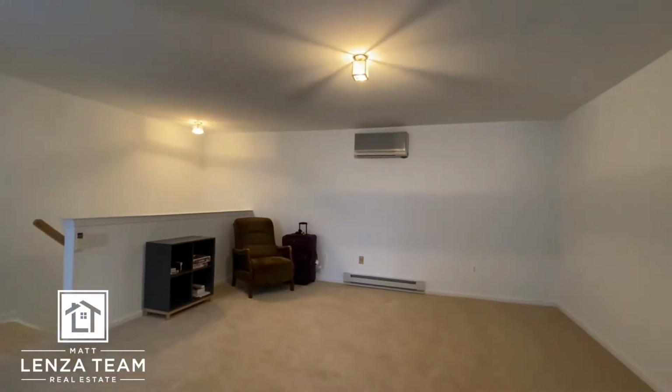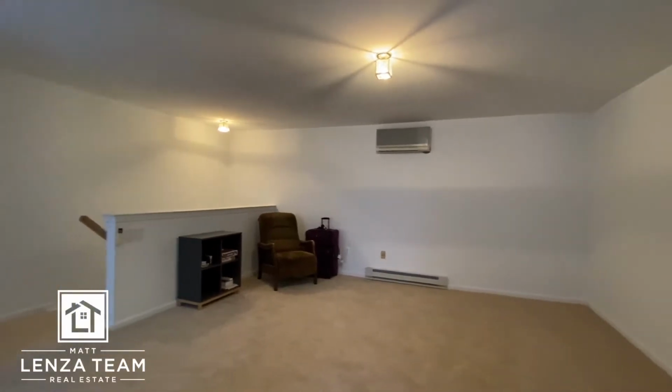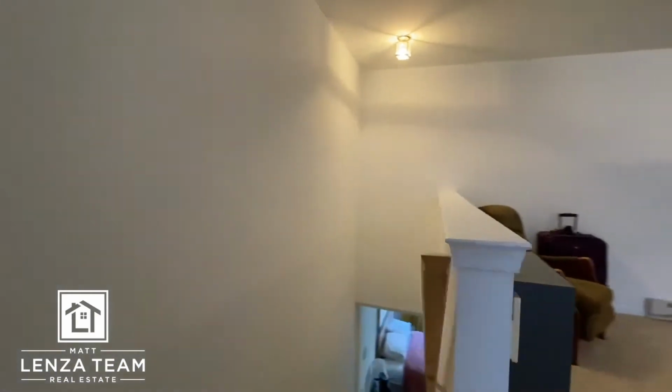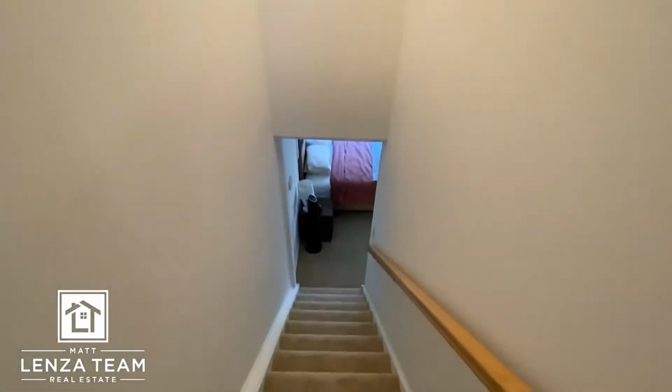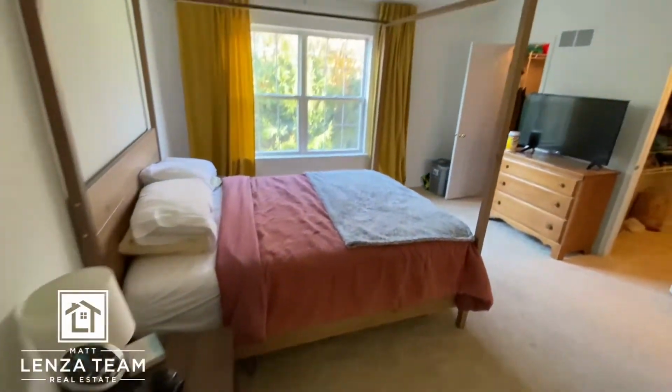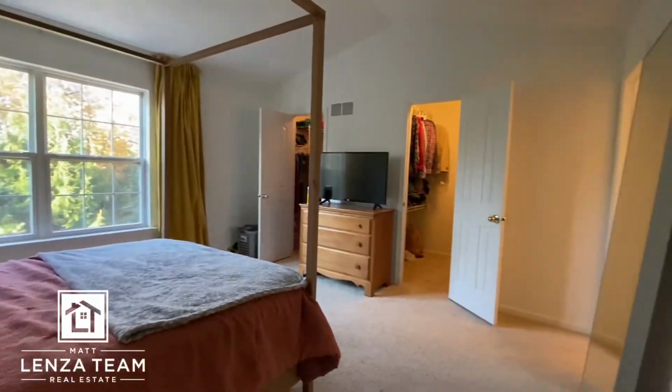And this is a big space. I mean, game room if you want to. Again, use your own imagination. However, we have not yet seen the basement. So the basement offers a lot of finished space as well. So one more shot at the primary bedroom. We'll spin around. Remember, 2 bedrooms there, bathroom in the closet. All right, now we'll head down.